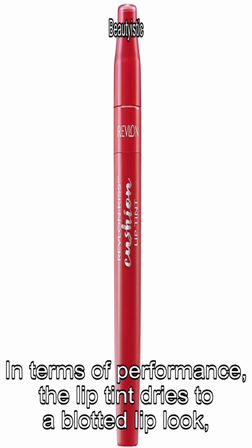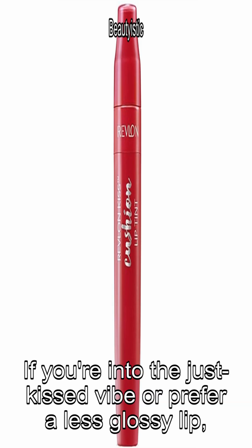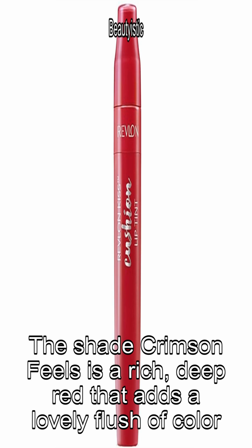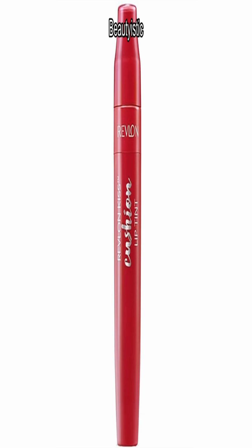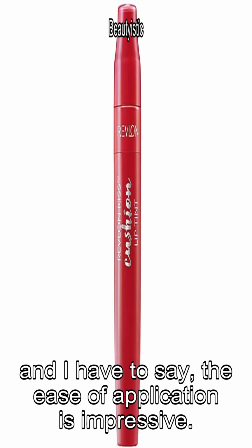In terms of performance, the lip tint dries to a blotted lip look, meaning it's perfect for a more natural, diffused finish. If you're into the just kissed vibe or prefer a less glossy lip, this could be a great fit. The shade Crimson Feels is a rich, deep red that adds a lovely flush of color without being too overwhelming.